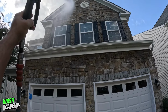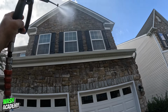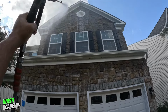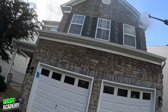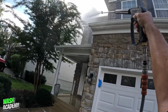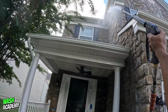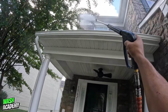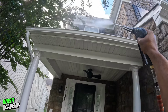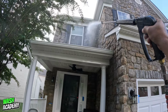Now we'll hit the soffits here. That ornament. And then we'll hit the fascia board. Let that marinate for a little bit. There you go. Hit this off the shutters down here too.